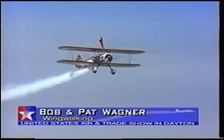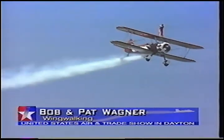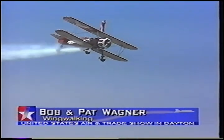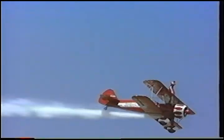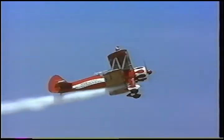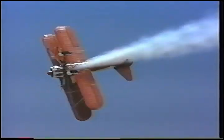For better, for worse, for richer, for poorer, in sickness and health, on the top wing or in the cockpit, now we've got the Wagners flying together. Bob and Patty are from the Dayton area, as a matter of fact, from West Milton, Ohio. But why is she up on top of that airplane, Ed? This is just one of those things that just kind of got a wild idea to go try one day, and she climbed up on the wing, and she's been doing it ever since. They fly all over the country. In fact, they fly all over the world.